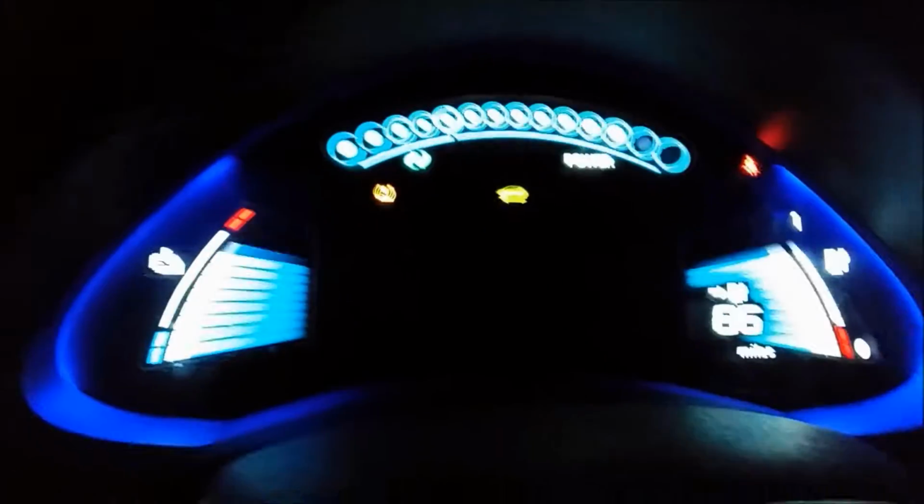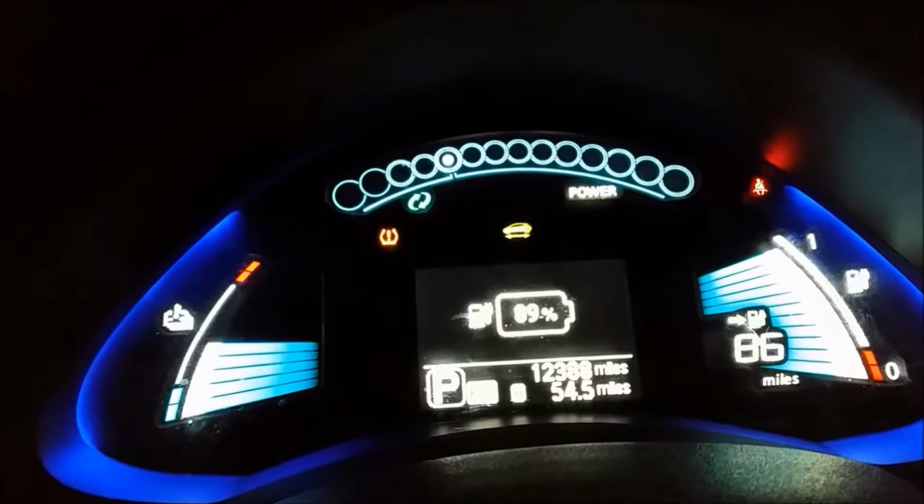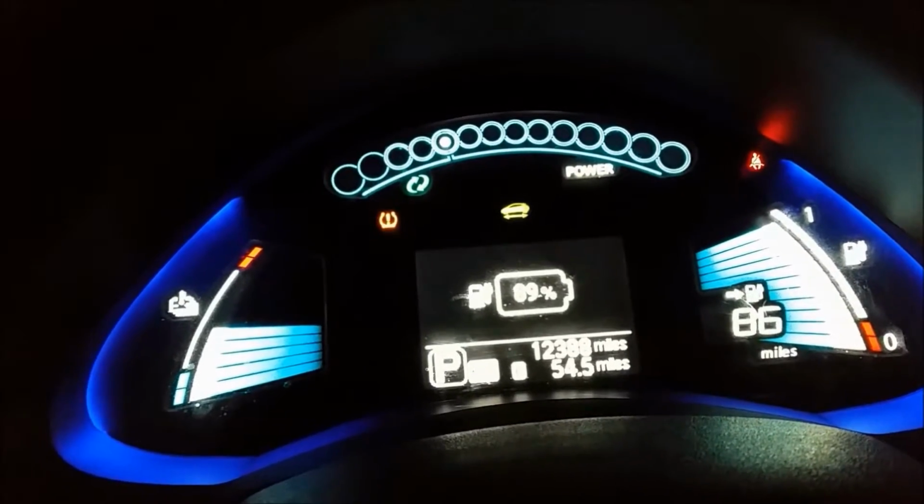Now, I'm not going to reset my trip meter because I want to see how many miles I drive for the entire week, but I will note how many kilowatt hours were used, and we'll do a complete energy analysis at the end of the week. So that is it. We are heading home.